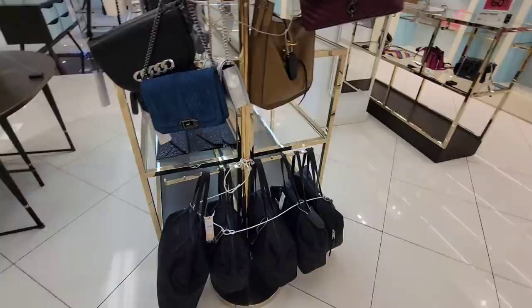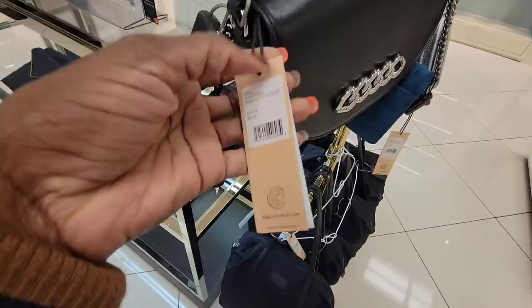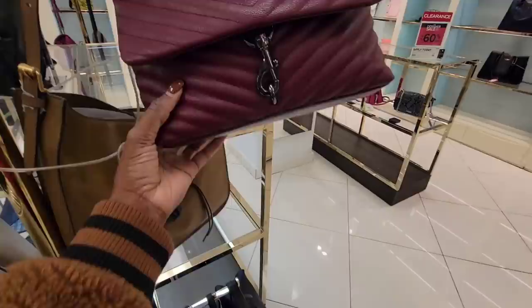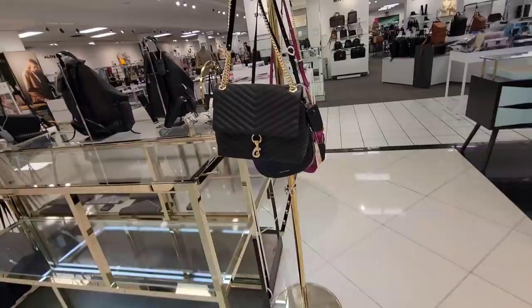And here we have some Rebecca Minkoff bags. Not so much a Rebecca Minkoff fan, but there were some nice bags that I saw here. They did have quite a large selection of her bags in Hudson's Bay. This is the one that I think is the most popular. I love it in this color. I probably just like this type of color, so I wouldn't buy it though. And then this is the black with the chain, nice interior, and a large back pocket.